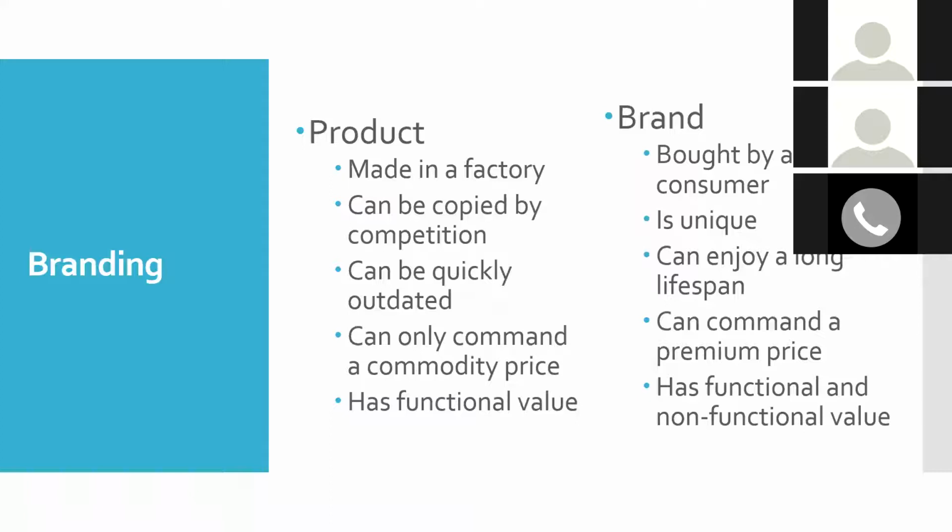And so competition can't go, oh, well, I'm going to start calling myself Virginia Gourmet, but Virginia Gourmet is its own thing. I can't copy that. A brand can enjoy a really long lifespan too, right? It's going to go well beyond your lifespan. I mean, Apple has gone far beyond Steve Jobs, and now Tim Cook is in charge of it. But that brand still commands a lot of attraction from consumers.